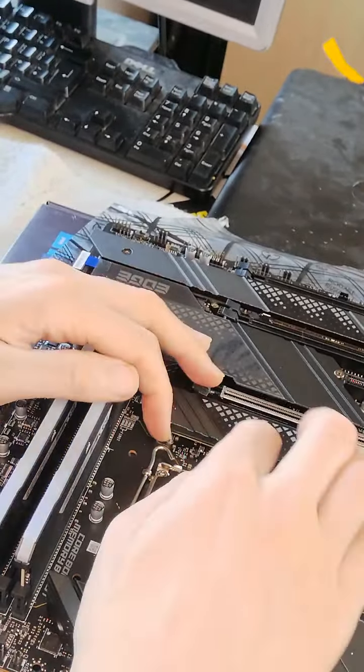You close that. So what you want to do, you close the bracket there, and this arm, you want to push this down, and then under the hook, and then inside like that. That's it, done.